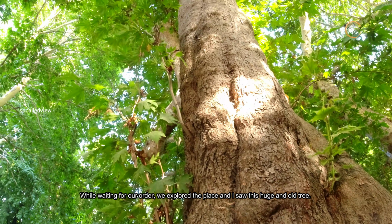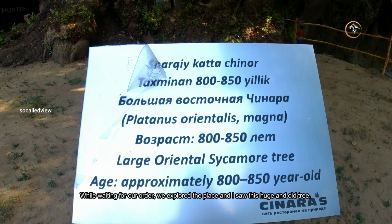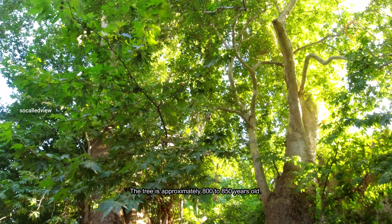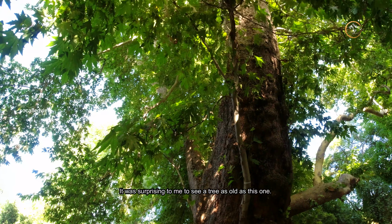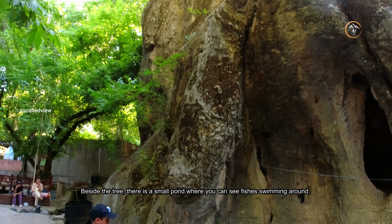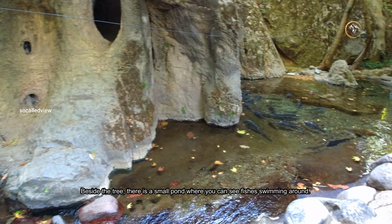While waiting for our order, we explored the place and I saw this huge and old tree. The tree is approximately 800 to 850 years old. It was so surprising to me to see a tree as old as this one. Beside the tree, there is a small pond where you can see fishes swimming around.